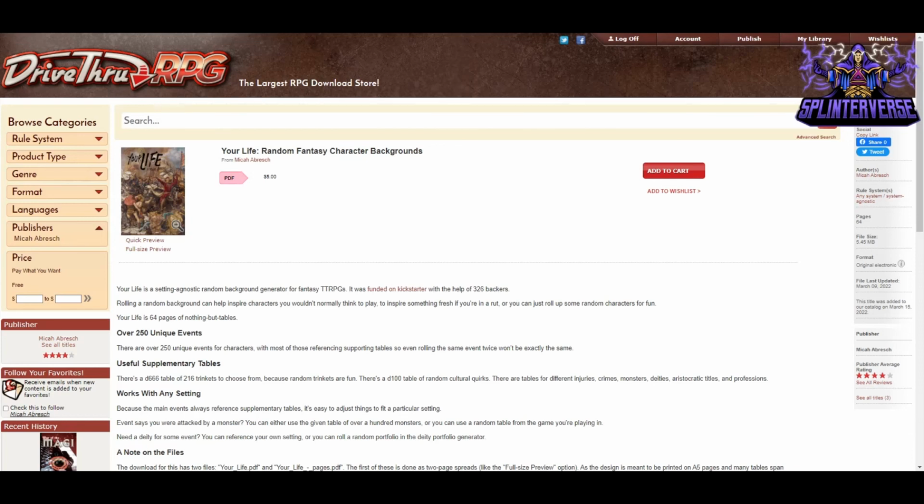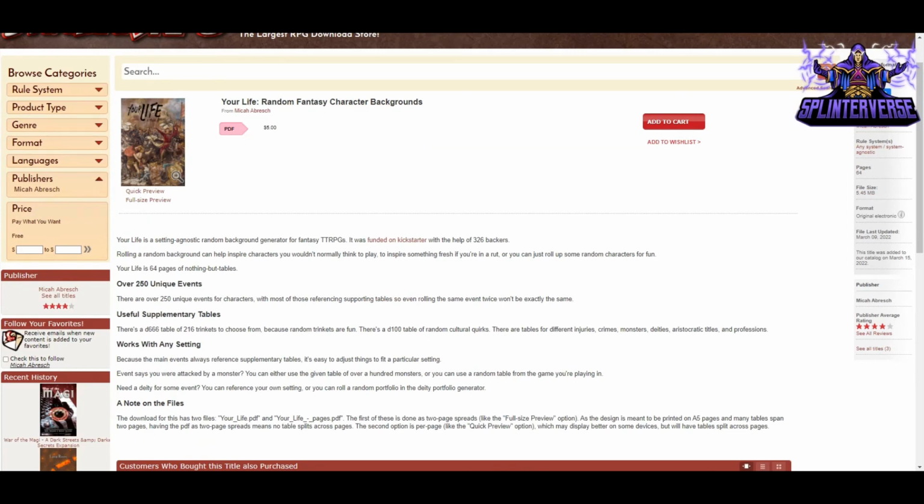It says there are over 250 unique events for characters, with most of those referencing supporting tables, so even rolling the same event twice won't be exactly the same. And then there's useful supplementary tables. There's the D666 table of 216 trinkets to choose from because random trinkets are fun. And then there's a D100 table of random cultural quirks. There are tables for different injuries, crimes, monsters, deities, aristocratic titles, and professions. And it says because the main events always reference supplementary tables, it's easy to adjust things to fit a particular setting.